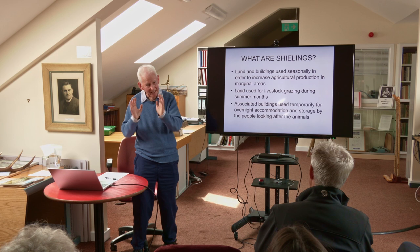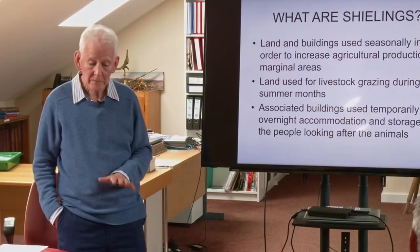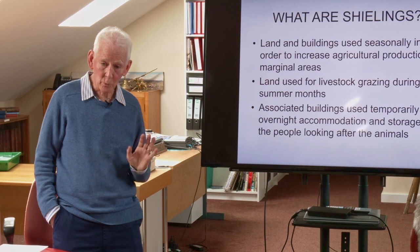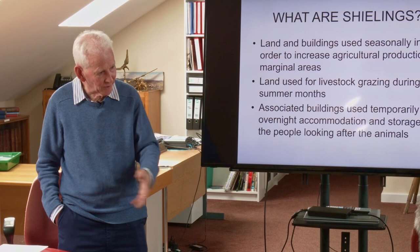The men would go back, and in the case of Pairc, particularly during the period I'm concentrating on, fishing was a major occupation. So during the summer months, when some of the women and some of the children were at the shielings, a lot of the men were out fishing. So this all fitted into a cycle of seasonal activity.